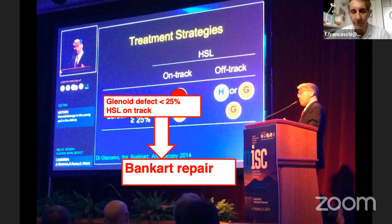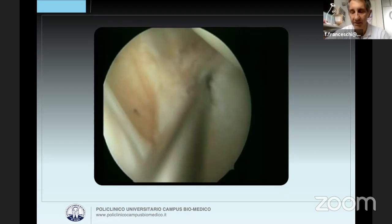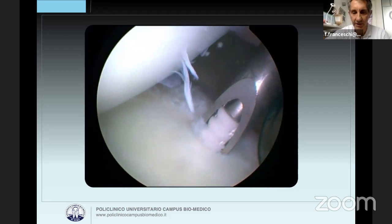But this was the starting point, and I would like to show you because we can have some sharp ideas about the treatment, the arthroscopic treatment or not. These are some little videos that show the procedure. As you can see here, the first step is to detach the remaining tissue from the glenoid with some instruments. Then the insertion of the suture anchor.